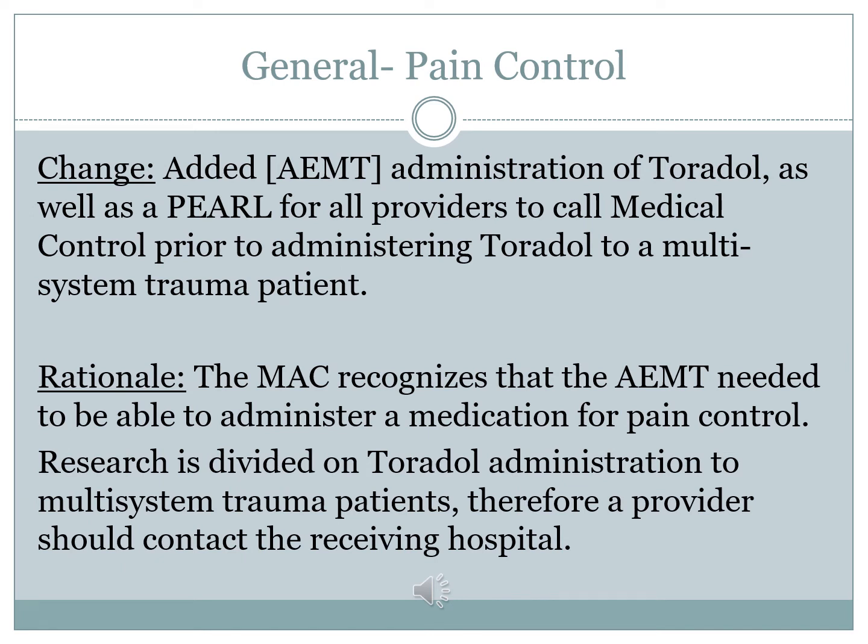In the general pain control protocol, advanced providers can now administer Toradol under direction from medical control. A pearl was also added for providers to call medical control prior to administering Toradol to a multi-system trauma patient.